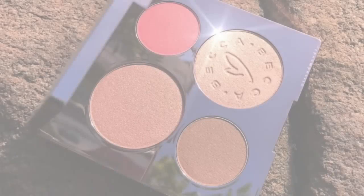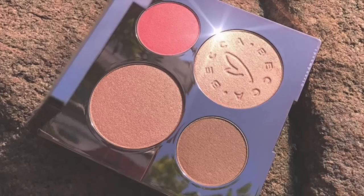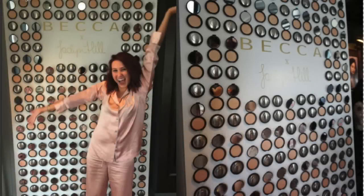So here we are in 2017, and what started as a limited edition item has once again been used in the Chrissy collab. This one shade has bounced around from palette to palette and accrued more mileage than the Town Ho at this point. Another similarity I noticed between the Jaclyn and Chrissy collabs was their launch parties.